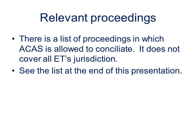There's a list of proceedings in which Acas is allowed to conciliate. You should note that it doesn't cover all of the tribunal's jurisdiction. There's a list at the end of this presentation, and you can check to see whether your claim falls within that list. If it does, then it's relevant proceedings. Common ones, such as discrimination claims and unfair dismissal, do appear in that list, but it's important to know whether all of your claims appear in that list or not, because if some of them don't, and they are on the claim form, this has certain consequences.